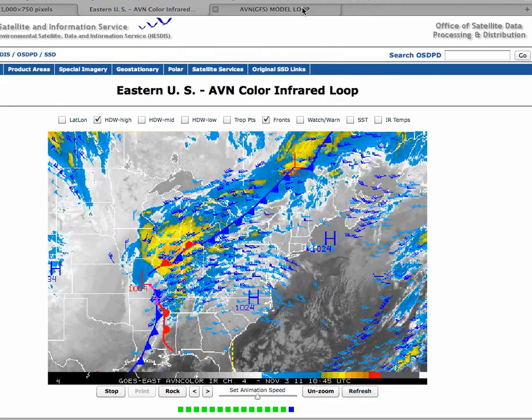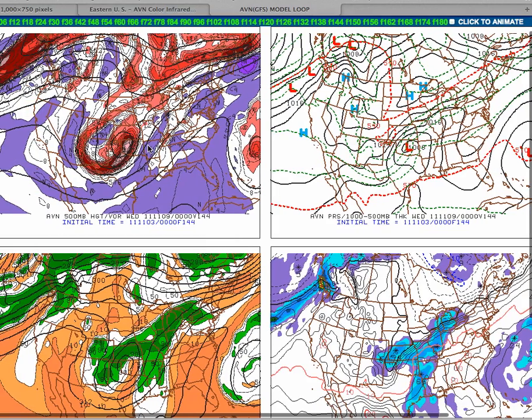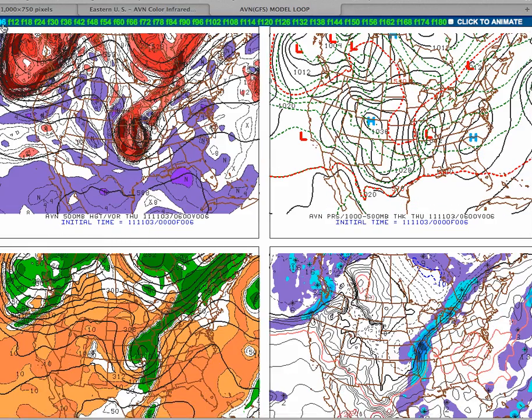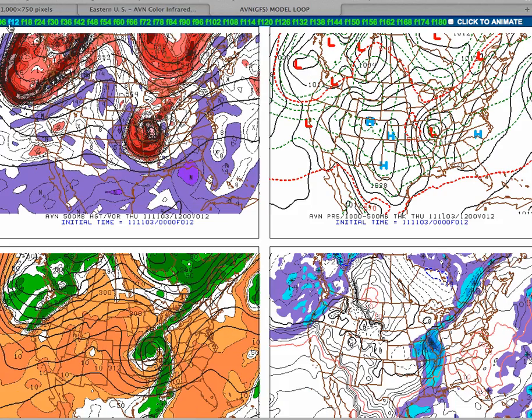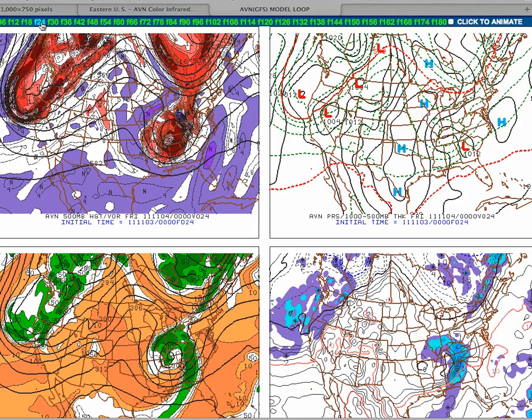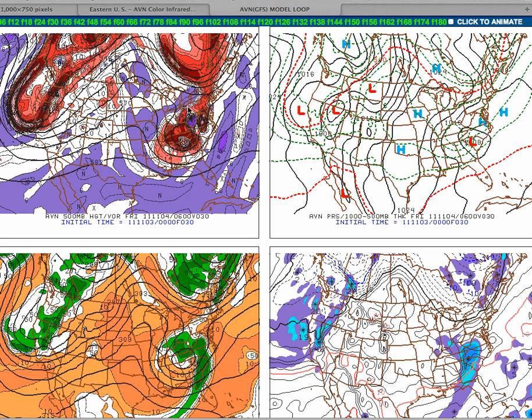Let's take a look at the model guidance. This is the GFS model guidance from the Penn State EWALL website, another great website for weather data and weather information, as far as model guidance at least. And you can see for this afternoon, high pressure is in control. Moving forward through tonight into Friday, you can see that split in the upper level pattern here, where our upper level low to the south and our deep trough to the north.